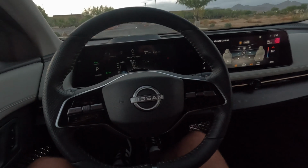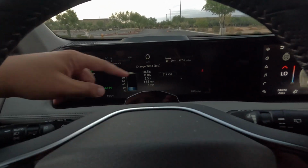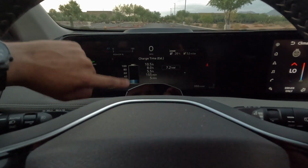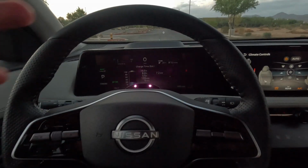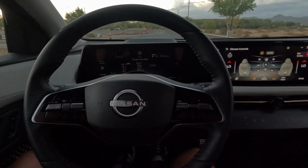Moving on to what's in front of the driver here. Obviously, another digital display. Lots of stuff is available here. Your charging, currently your range, and even your various estimated charge times if you were to plug in somewhere, which is a great thing to keep track of if you're going to plan on plugging in. You can do what I did and go to the grocery store while your vehicle's charging. There's all sorts of ways to make it work for you.